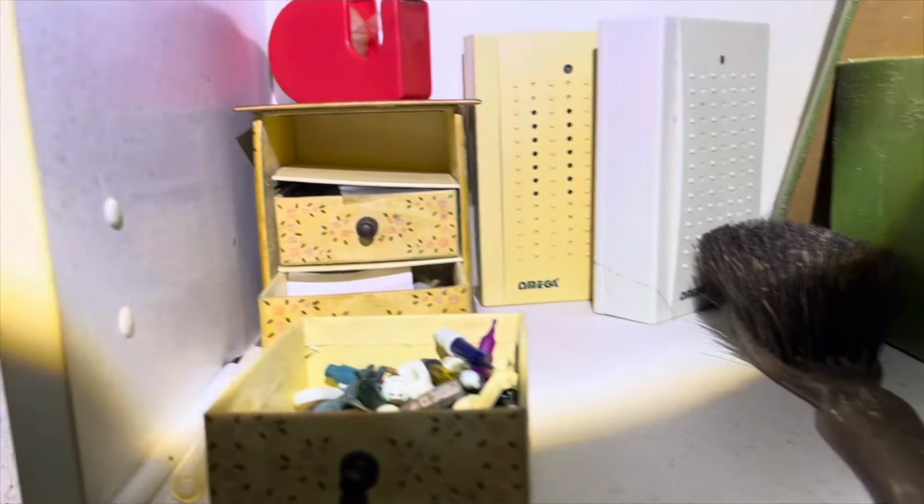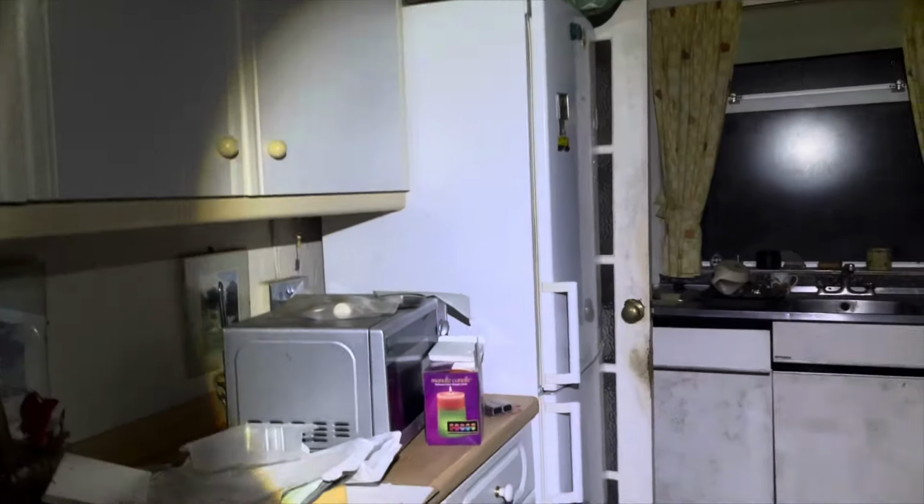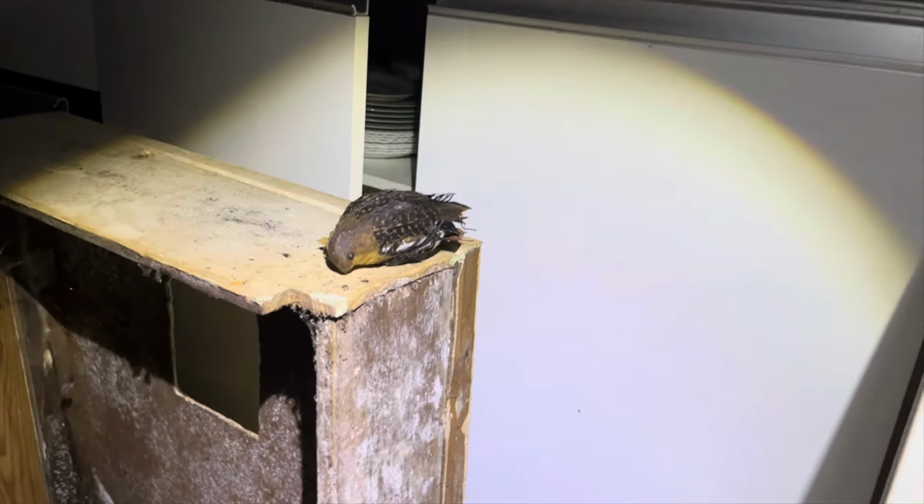Oh, it's so cute. I'm not gonna open all the cupboards because you never know what you're gonna find, or the fridge, because it might make me feel sick. Oh no, that's just a stuffed bird. Oh, I thought it was a dead one. All this stuff is so old. 2021, I think, is when this has been abandoned since, because that's what's on these latest letters.